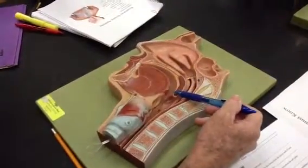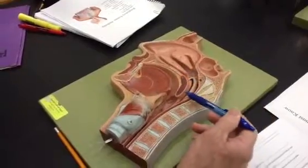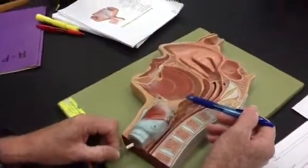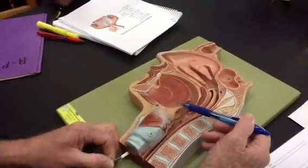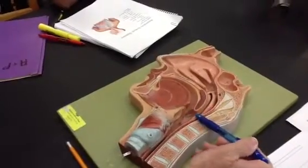Palate, soft palate. The tip of the soft palate is the uvula. Now, if you go from the soft palate to the epiglottis, which is right there, that's your lid that closes your airway. That would be the oropharynx.